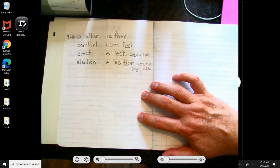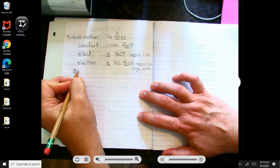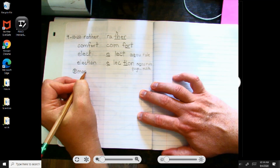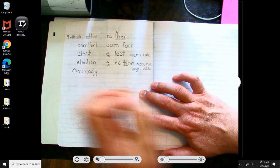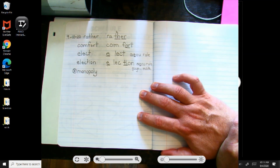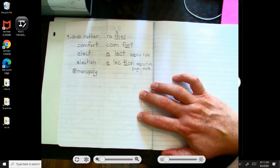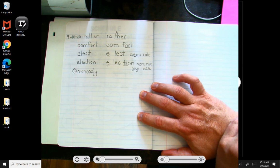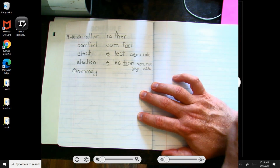Election. Our bonus word for today, remember, I'm going to write a B and circle it for bonus. Our bonus word is monopoly. Monopoly. And scholars, your next history lesson, lesson 2, or maybe lesson 3, will have the word monopoly as a part of it. So a monopoly is complete control of selling a product or service. So you're going to find out in that history lesson, 2 or 3, that there's a group that has a monopoly, complete control over selling a product.